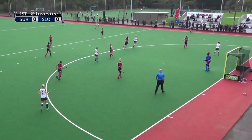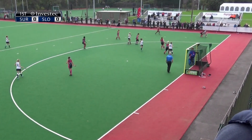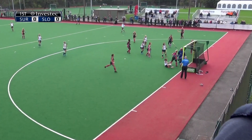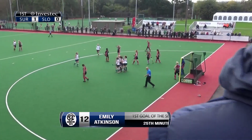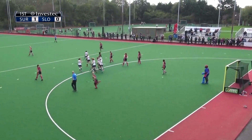Now, dropping deep as Surbiton go round the back, and the ball down into that left-hand corner, and here comes Atkinson. Atkinson along the goal line, still going, Atkinson all the way. Oh, and Slough just stand off Emily Atkinson and allow her to walk through and score the opening goal. Good individual skill to get into the space from Atkinson.